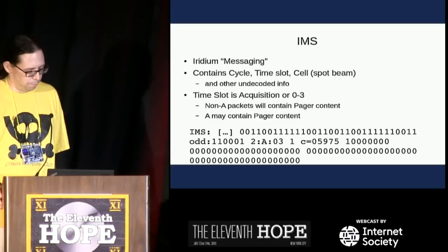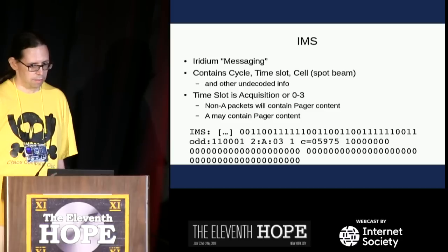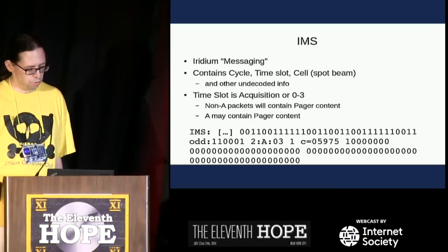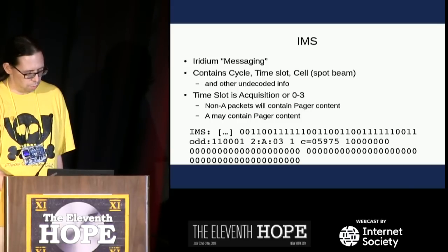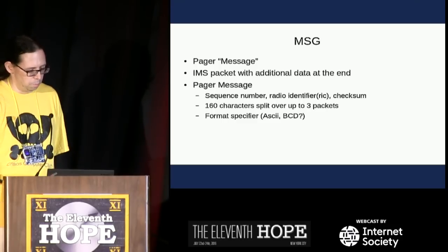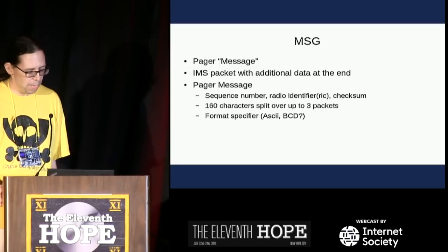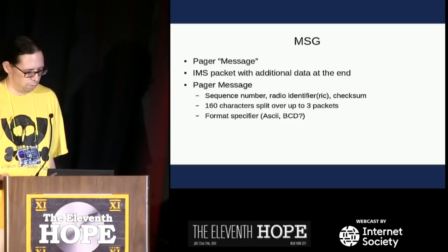The packets in the A, which is the acquisition time slot, are sent always because the pagers need to find the channel. The actual pager messages will usually be sent in the other time slots, but may also sometimes be sent in the acquisition time slot. Those packets then will decode as MSG frames. This is basically the same packet, but has a pager message appended at the end. That can be up to 3 packets, because pager messages can be 160 characters long, but there's not enough space in one packet for this.